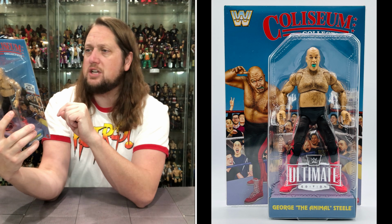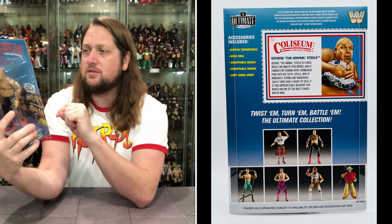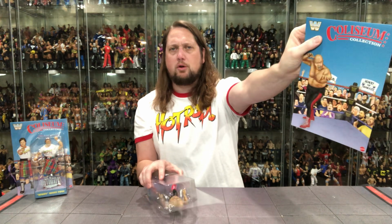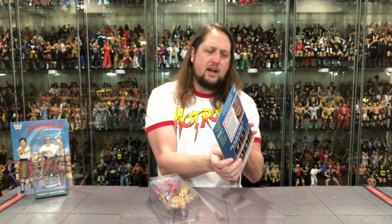Coliseum Collection, George the Animal Steele is a wild beast-like man of few words and is famous for tearing open turnbuckle pads with his teeth. Steele, who is immensely strong and dangerous, can at times have a heart of gold. It is that unpredictable behavior that makes him one of the most feared men in the WWE. And remember, the Beast and the Beauty with Miss Elizabeth, of course, back in the day. But like we said, these pull right out very easily. Hungry for turnbuckles, an all-timer of a sign right there.